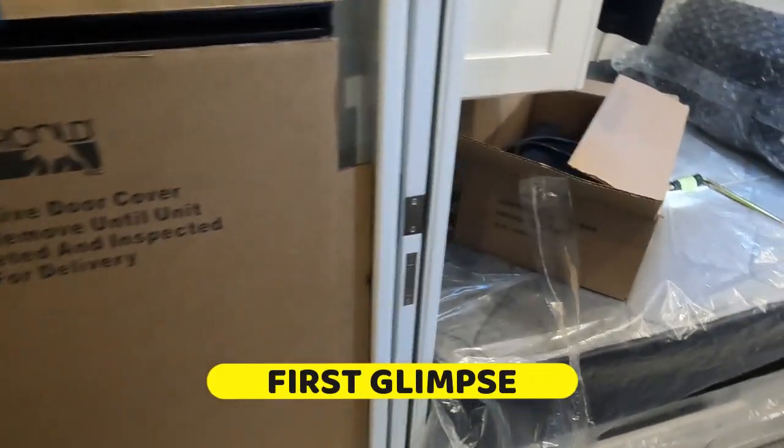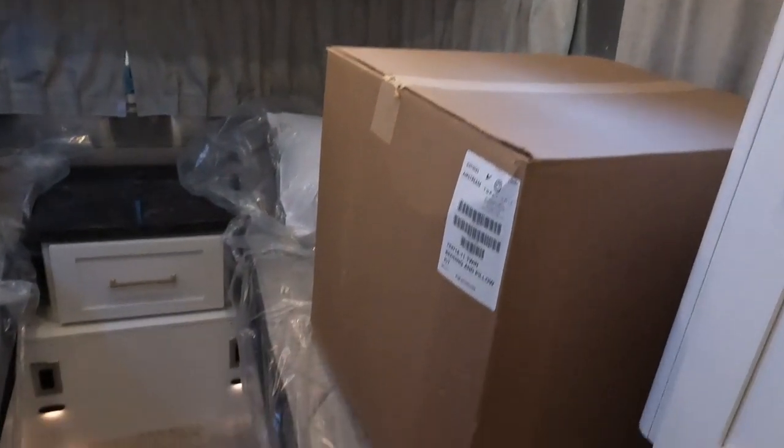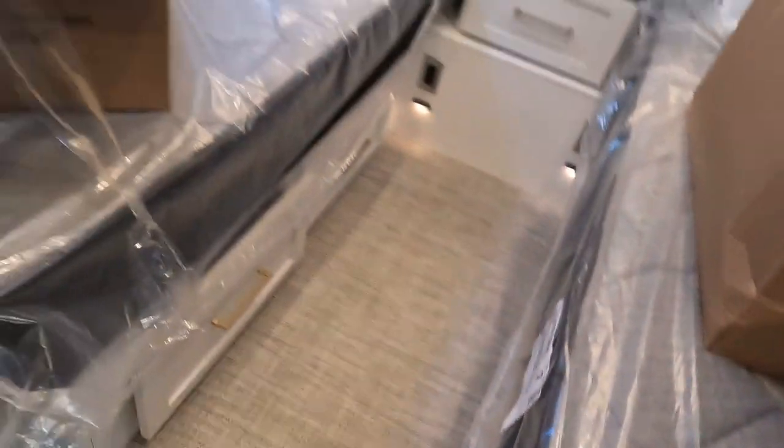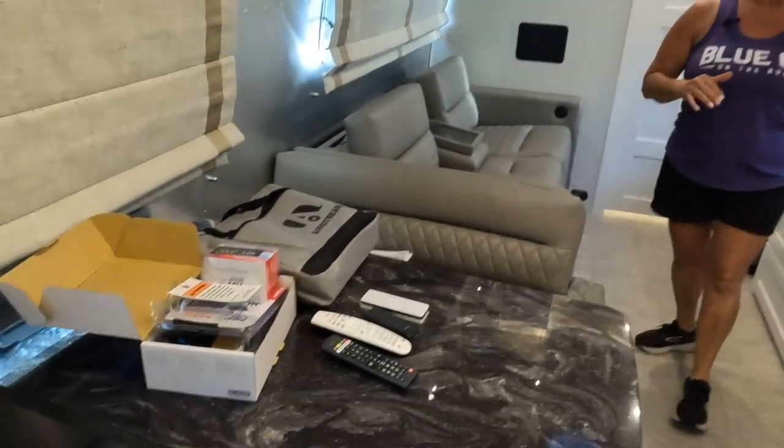When I walk in, I'm not going to be able to inspect the front of the fridge, but look at the bedrooms. Everything is just kind of piled up in there. So I'll have a lot of moving around to do today to be able to inspect this rig. I have gone through quickly just kind of looking at things.